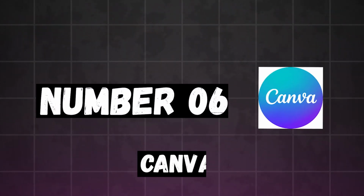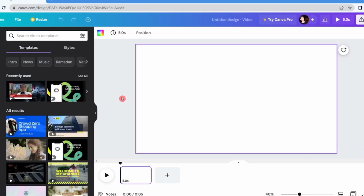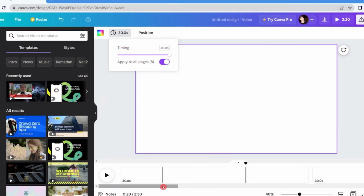Number 6. Canva for education. Collaborating with AI has spread to art class. Canva's new AI tools are like having a professional designer at your fingertips. But here's the real shocker: instead of killing creativity, it might be supercharging it. How? That's where things get interesting.